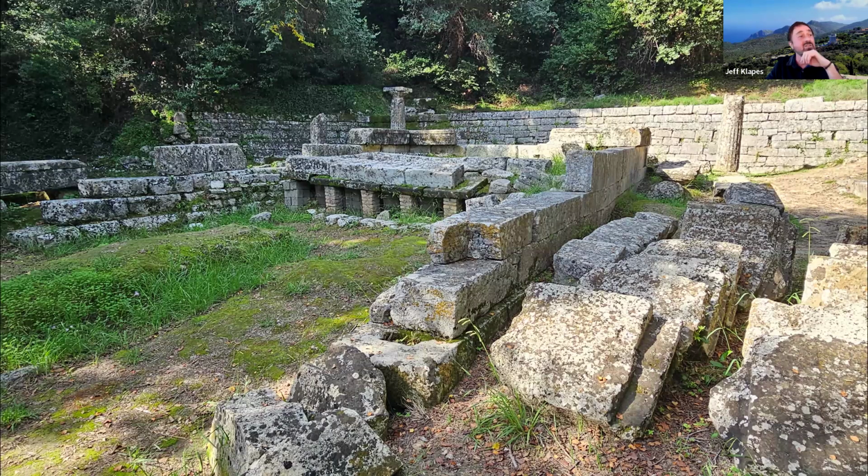But this is called Paleopolis, the original settlement from as far back as the 8th century BC, although much of what you see here is a couple centuries later. And it is a very nice archaeological site that you can stroll around now where you can see the ancient ruins, as well as a temple to the goddess Hera.